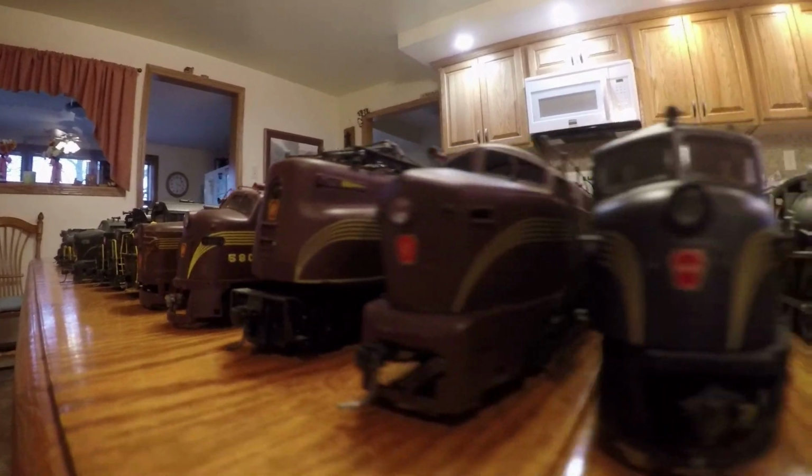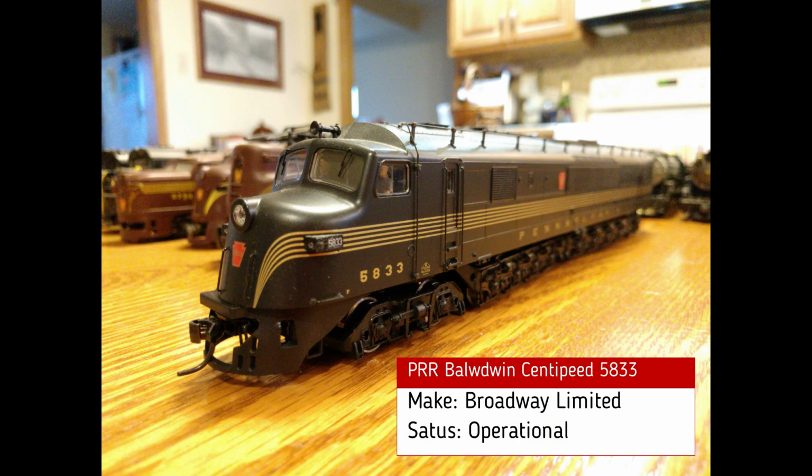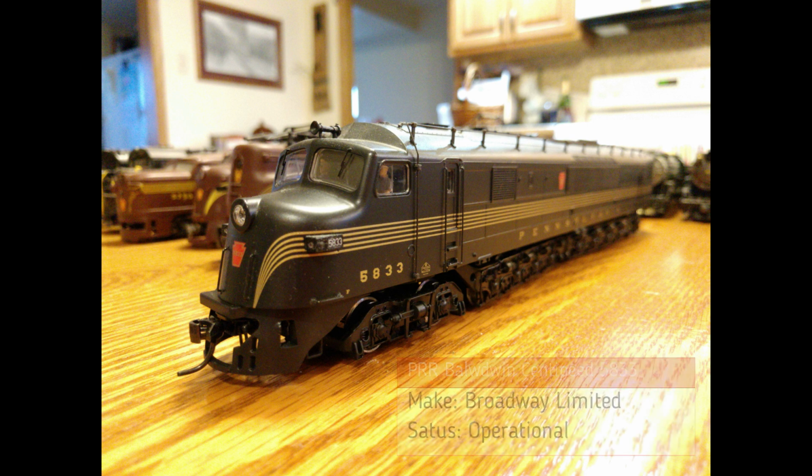That is, unless you count our next engine. Here we have a Baldwin Centipede number 5833. This locomotive is so massive that I can't run it on my layout, and it barely likes to even stay on the Kato track. Kinda like the real thing.